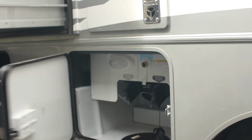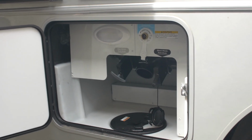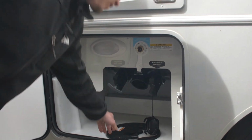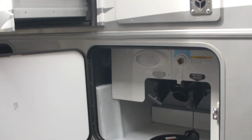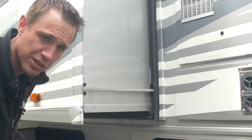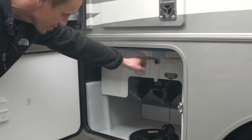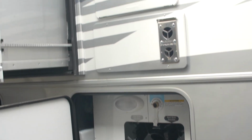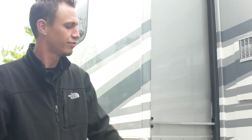Couple more compartments here. Here's going to be your black and gray flushes here. You're basically just going to hook up your hose. This guy's going to spin. Hose goes straight down and out, so you can keep this door closed while you are fully hooked up, but very easy to be able to just dump both the gray and black tanks. You also have this nice feature, which is going to be your Santa flush. It's a black tank flush, gets all the debris out of your black tank, makes it very simple to keep it clean.